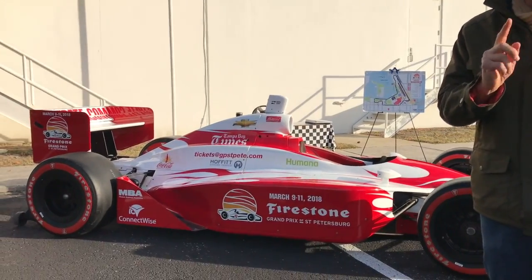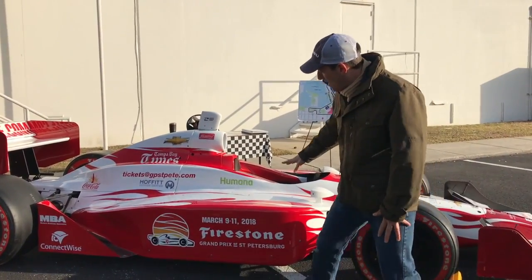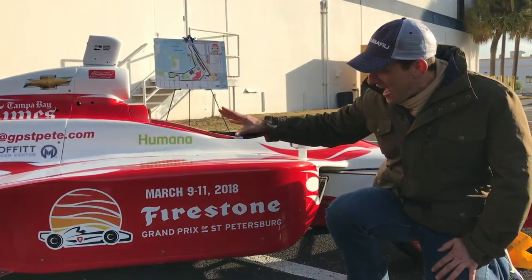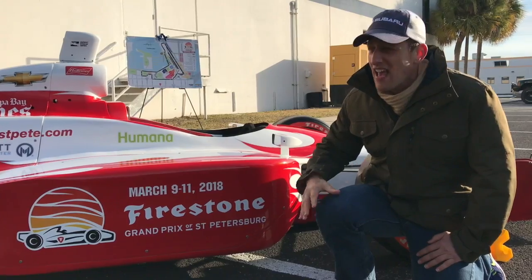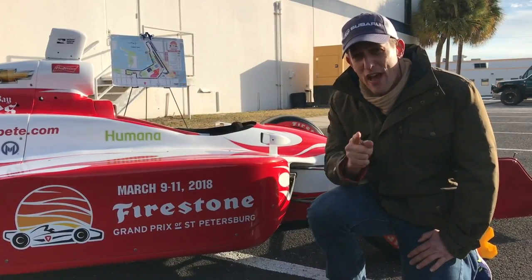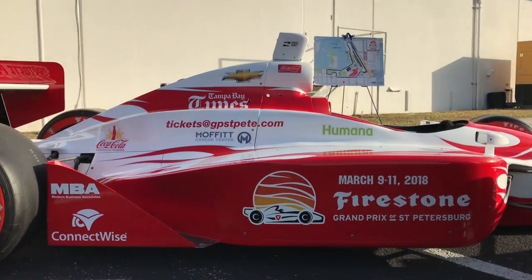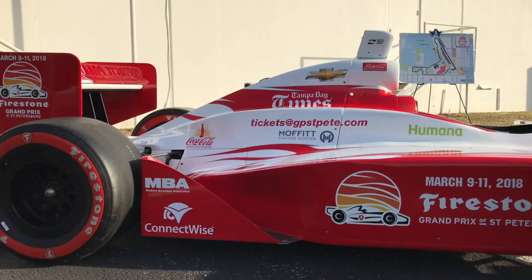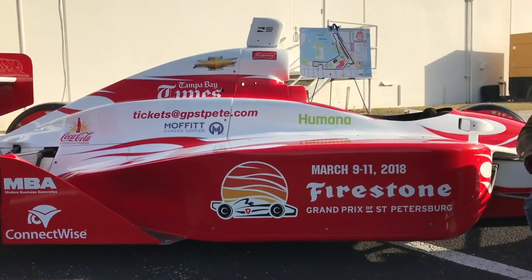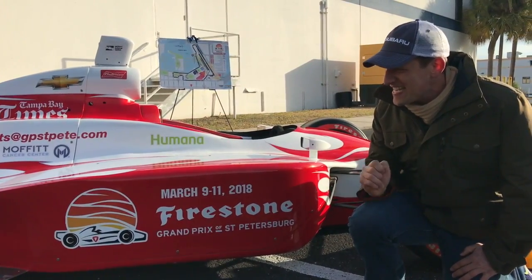One thing I want to point out before we get into the actual car is that coming up in 2018, just a couple months, we have the St. Pete Grand Prix. You're going to see cars similar to this, just the newer styles, which you definitely want to be there for because for 2018, the Indy cars are all new. They redesigned them. The St. Pete Grand Prix, the current iteration with the track that goes down the airport runways and in downtown St. Pete, has been going on for 14 years.